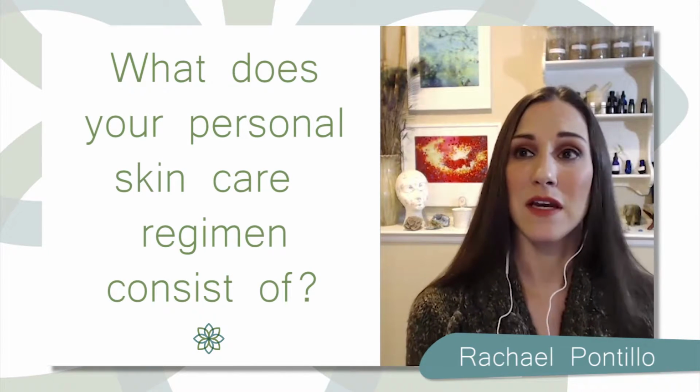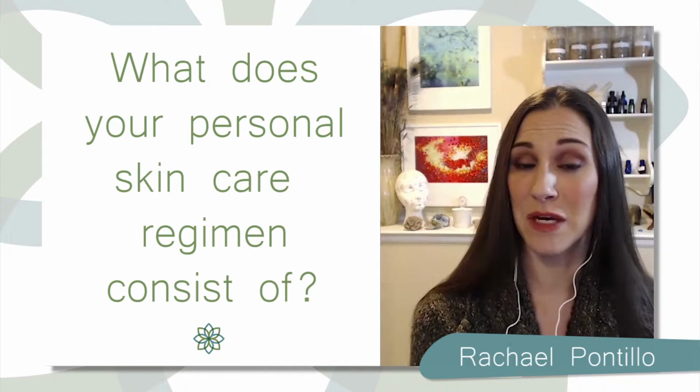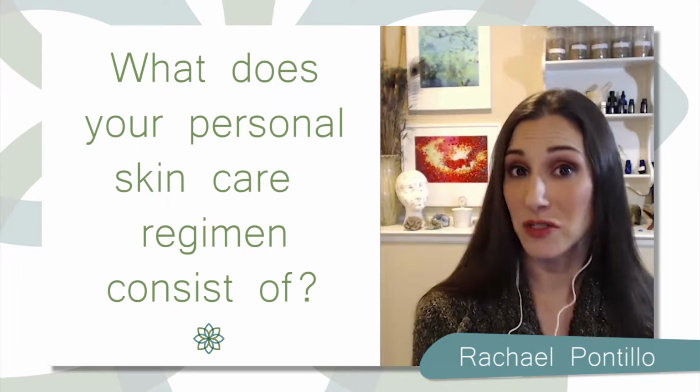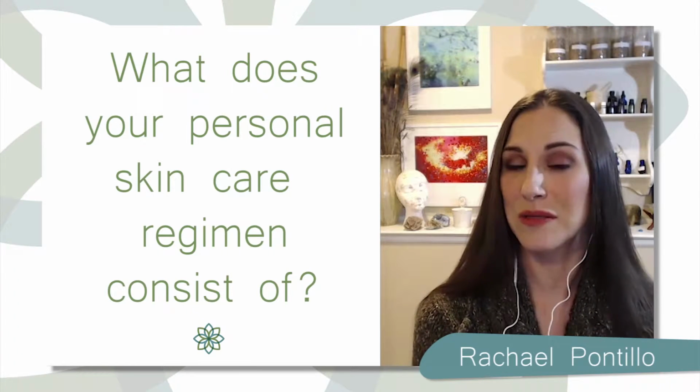What I do for my skin, I'm a really big fan of letting your skin breathe. So I only wear makeup if I'm going to be with clients or if I'm going to be on camera like we are now, or if it's a special occasion. And that's for a couple of reasons. And I know that the no makeup trend is really big these days.